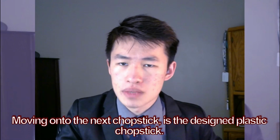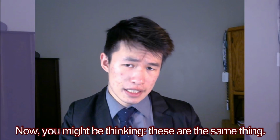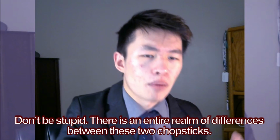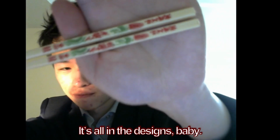Moving on to the next chopstick is the designed plastic chopstick. Now you might be thinking, these are the same thing. Don't be stupid. Alright, there's an entire realm of difference between these two chopsticks. It's all in the designs, baby.